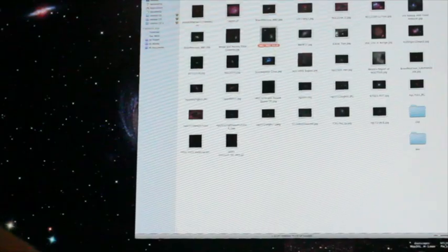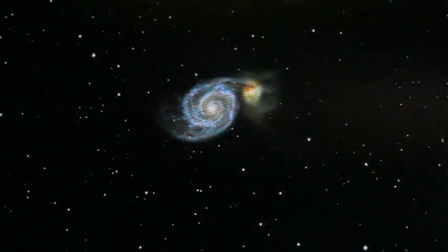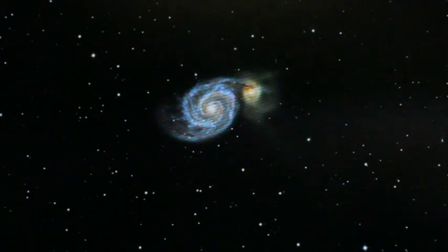How about a shot of M51? M51 with lots and lots of additional galaxies thrown in just for spice. They're all over the place in the image. And these are all taken with the Hyperion, a Hyperion 12.5-inch.